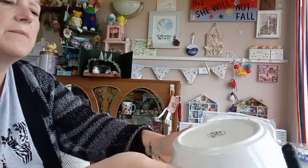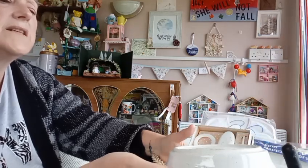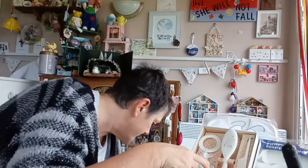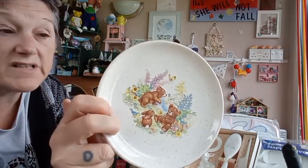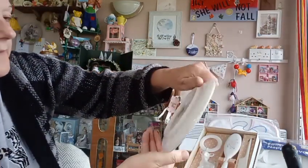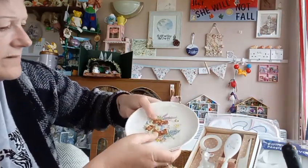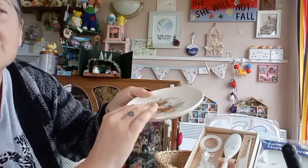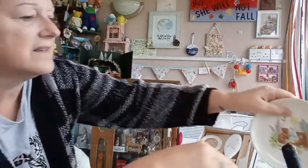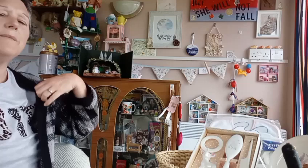Not sure where I picked that up. It says Kernewek pottery made in Cornwall, and it's got a plate. But it didn't have the cup, unfortunately, and I believe it probably would have been a whole set, like again a christening gift. I try, but it just looks too well done to be painted. So I feel like it is some sort of transfer. If anybody knows, let me know. I get warm in here.